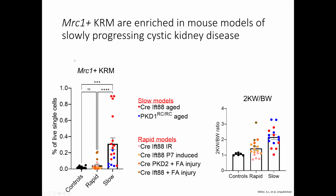And the summary of all this data is shown here on the right, whereby we group the number of MRC1 kidney resident macrophages based on how fast the disease is progressing. And what we're finding is that the number of MRC1 KRMs is significantly increased in the two models of slowly progressing disease compared to all of the rapidly progressing models. And this occurs despite the fact that there is a slight difference in kidney weight and body weight, but I think you can appreciate that the fold change between these two is much higher for the number of MRC1 KRM. So we really think that the MRC1 KRM are enriched in the slowly progressing model.